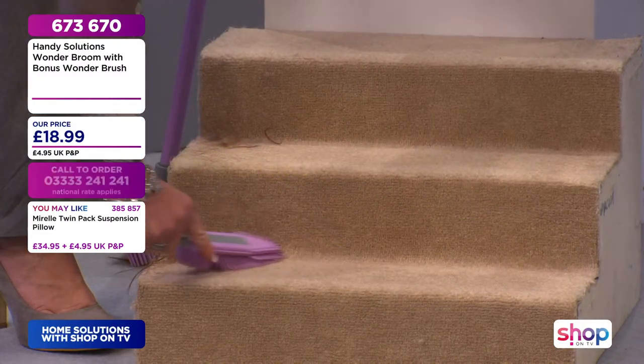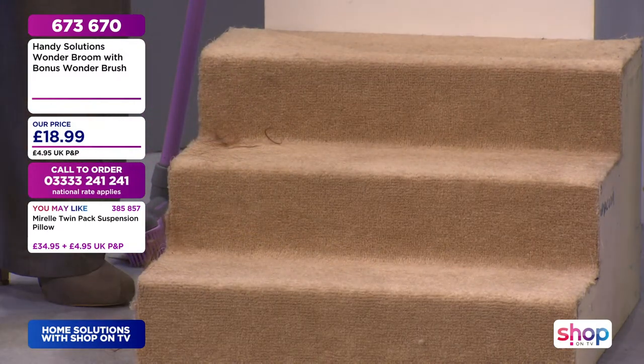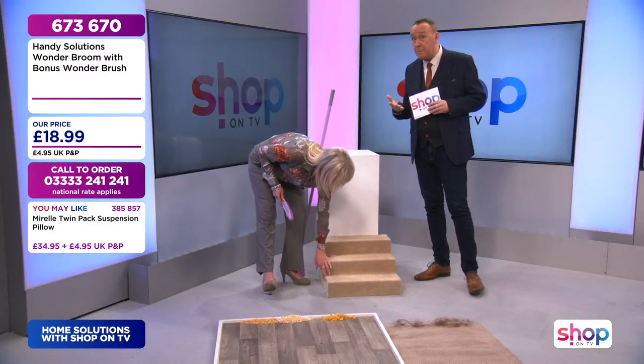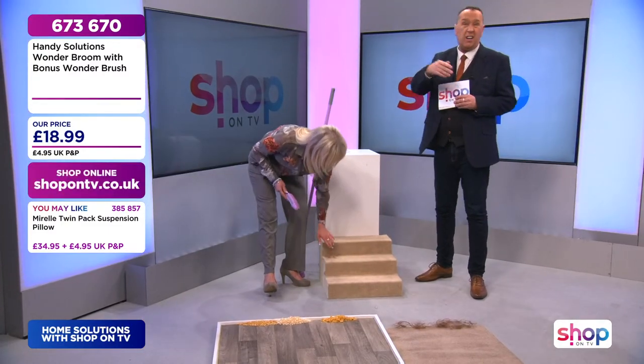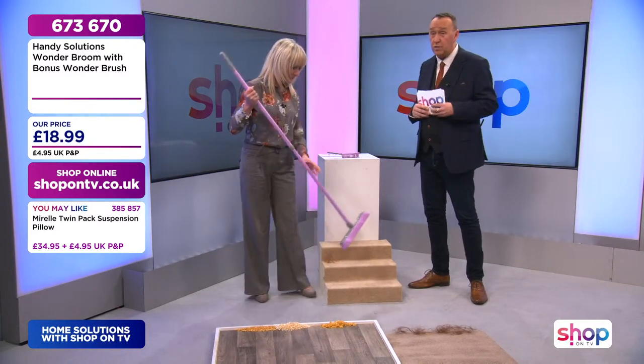Now, it's wet and dry, it's carpets, it's hard floors, tiles, laminates, all indoors, outdoors. Brushes are washable as well. Yep. The brush head comes off the main broom, so you can wash it either in the sink or you can put it into the dishwasher if you so wish.